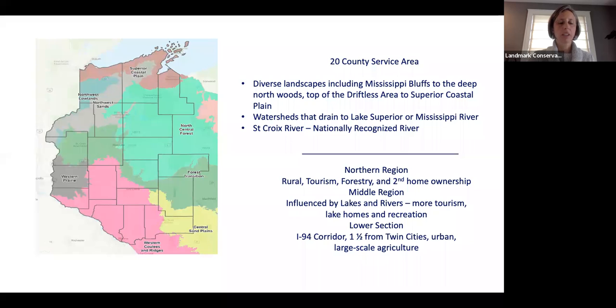So a little bit about Landmark Conservancy. We are a nonprofit, non-regulatory accredited land trust, and we work in Northwest and West Wisconsin. It's a very diverse landscape, as many of you know, with lots of different habitat types, water features, and watersheds that drain both to the Mississippi River and also Lake Superior. We also have a diverse social makeup or human capital. The northern region is much more rural, dominated by forest economies and second home ownership, and of course our lower region is dominated by more urban areas and more development.